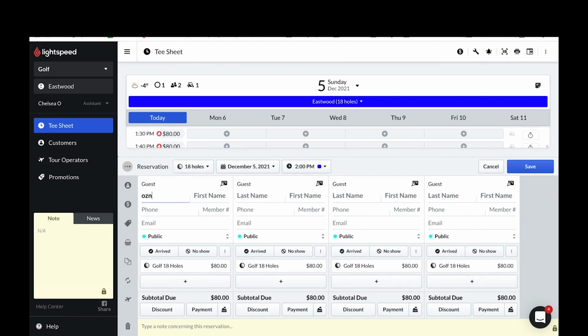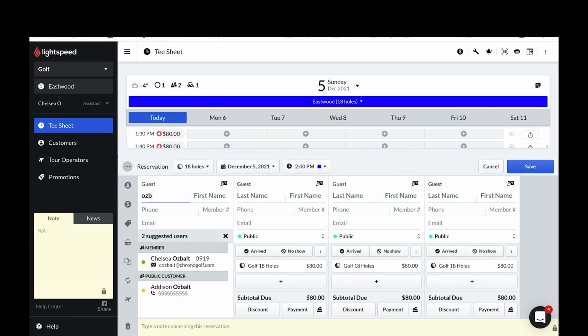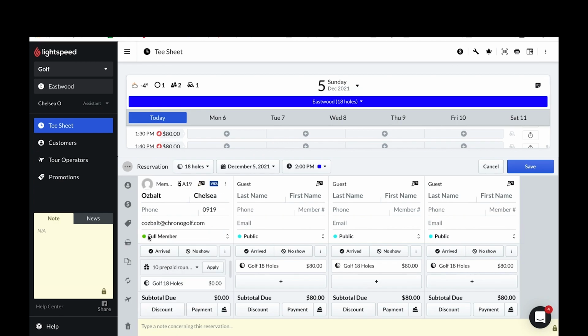Now, as you type through, you'll see the spinning next to the word guest. As soon as I get to 3 characters, it's going to start pulling from my database. So I can see that I'm already a customer. So it changed me right away to that full member on the profile. I can add others to the booking. So I can search. Again, it's going to populate right here. It's going to have their information.